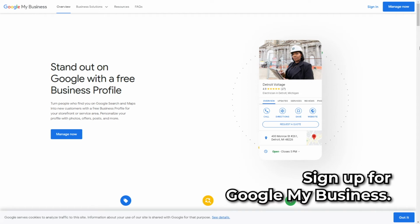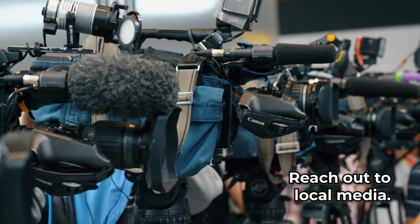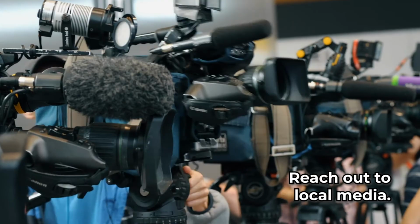It's an easy way to get Google to list your business, even if it's not the same as showing up for certain search queries. Reach out to your local media. If you're doing something newsworthy, get your local press to cover your company. Odds are they'll include links to your website on their reputable news websites, and Google likes it when reputable news websites link back to you.